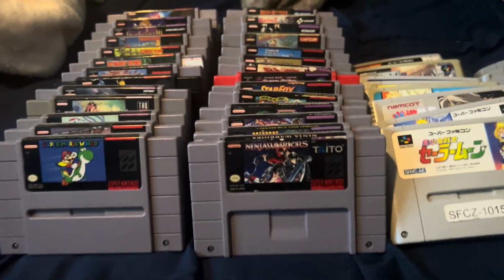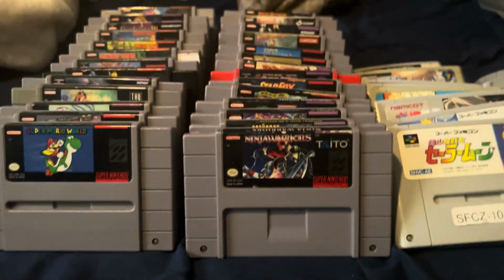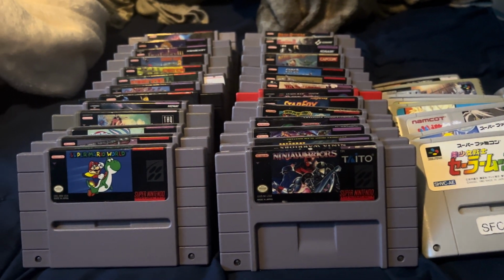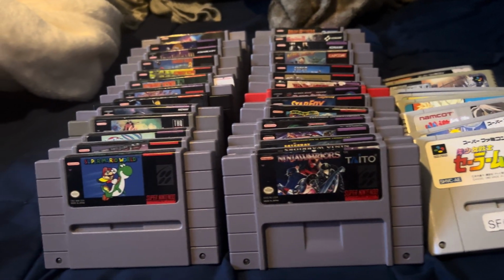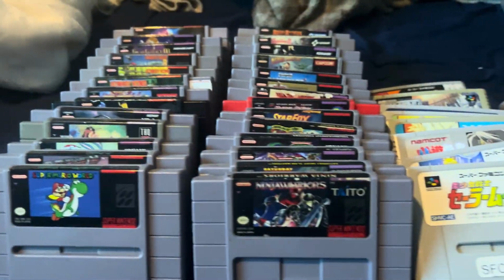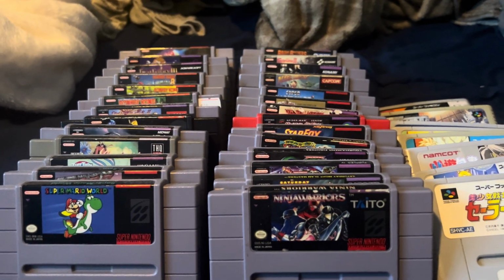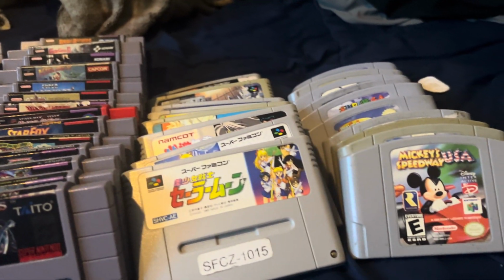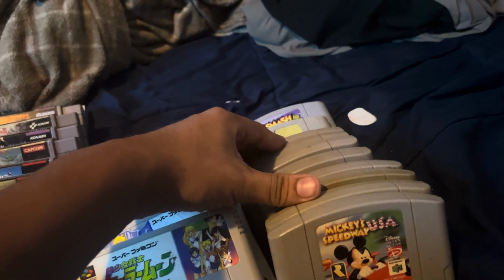And I thought I'd do an updated Super Nintendo collection as of 2023. Now, the Super Nintendo, like the Genesis, had its fair share of good games. There's even some games that are even better on Super Nintendo than they are on Genesis. And not only is it going to be my Super Nintendo collection and Super Famicom, but I decided I'd throw in Nintendo 64 as well.